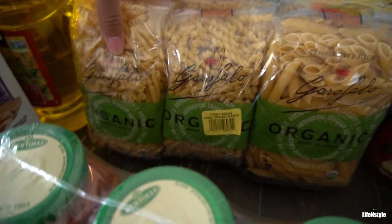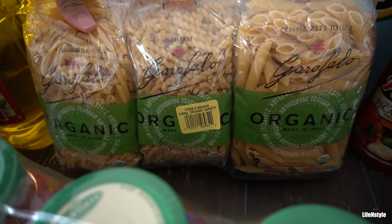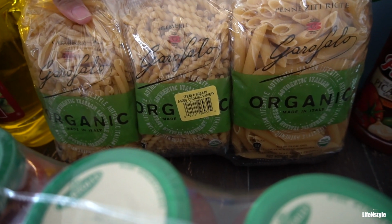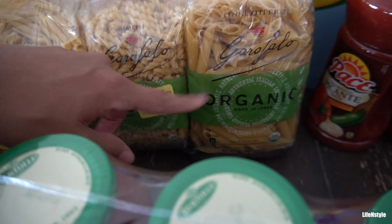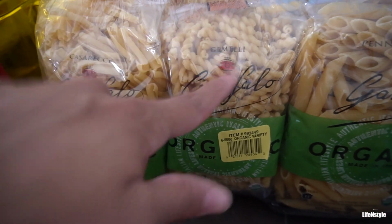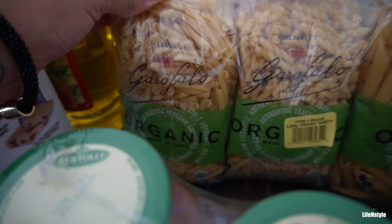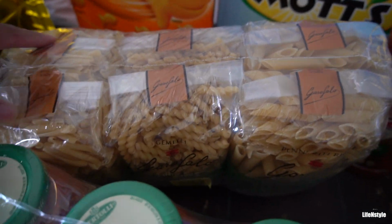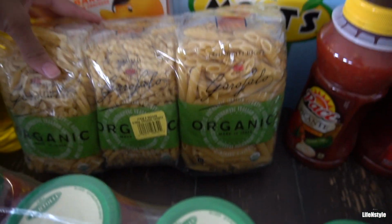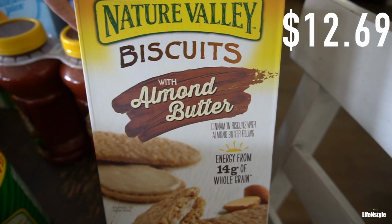And then to go along with that, we got this variety pack of pasta. So this is the organic, made in Italy. It has basically all your different kinds, like penne, and then gemelli, and casarecce. I'm not even gonna try to say these. You guys see what kind they are. So they have 2 packs of each kind, so you get 6 in there. That was really nice. Back here, I picked up some Nature Valley biscuits.